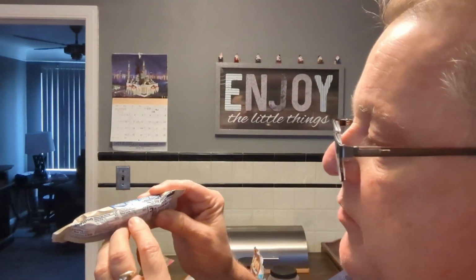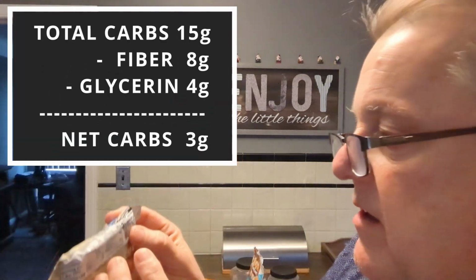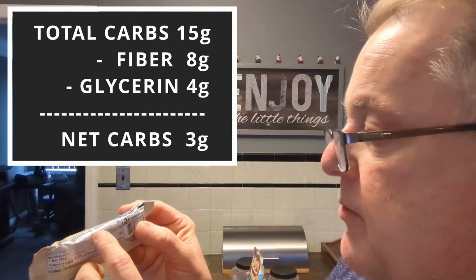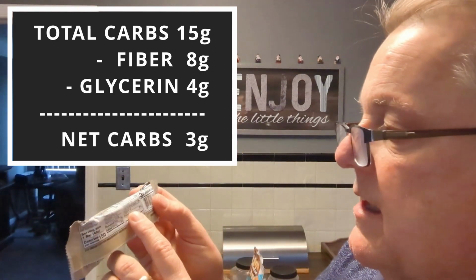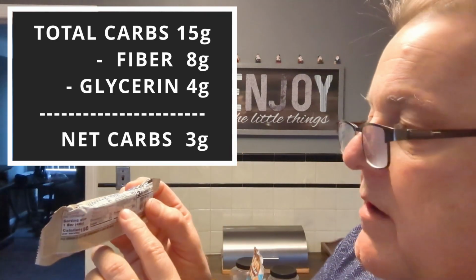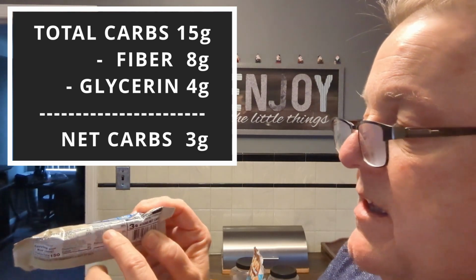I was looking for a product that had some sugar alcohol that we happen to have around the test kitchen here today. The Atkins Lemon Bar. We talked about that in a review. Now this one has 15 total carbs, 8 fiber. You'd think it has 7. But it says right there, 3 grams net carbs. So that gets you wondering how they come up with 3. Well, if you look down here, this glycerin is a sugar alcohol. 4 grams of that, plus the fiber is 8. 4 and 8 is 12. And it's got 15 total, so that's where they're coming up with 3.